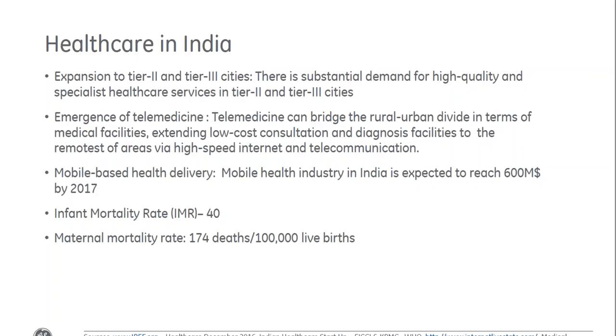The increasing spread of the internet has been helping on this side as well. Mobile-based health delivery has been picking up speed. This industry is expected to reach $0.6 billion this year. From a statistics perspective, we are not doing that great. The infant mortality rate is 40 today. This is the number of kids who die out of 1,000 live births.